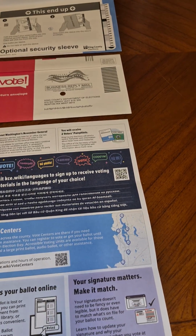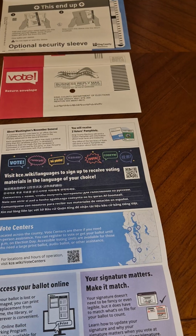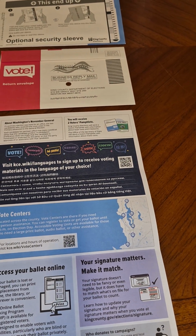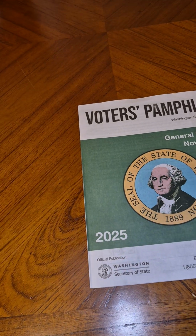If you are mailing your ballot, however, they recommend that you have it mailed out at least by the Friday prior to voting day. So November 4th would be Tuesday. You want to have yours mailed by Friday, the 31st of October. Or you can just take it to a drop box.